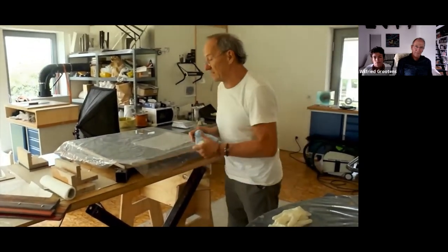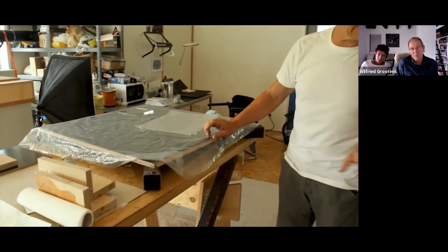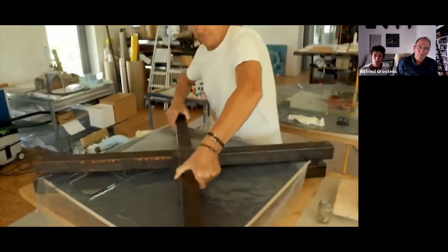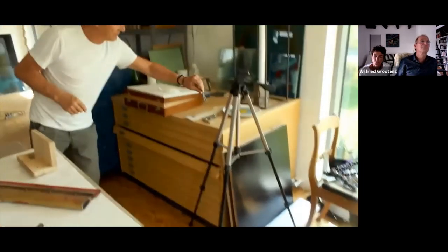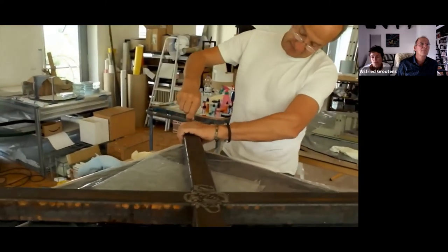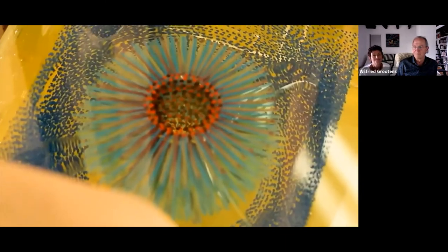But these five sheets are much bigger than the cube sheets, so I have to be very careful not to get any bubbles inside. When I glue these five sheets of a wall work together, I also have this cross. I lay the five sheets on it, and I put this little piece of screw inside, and now I'm able to bring pressure on the surface of the sheets.